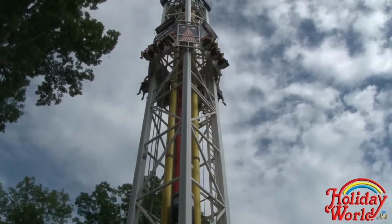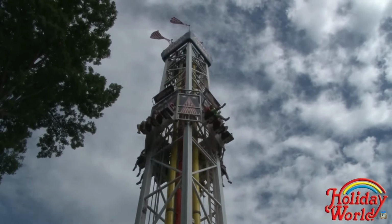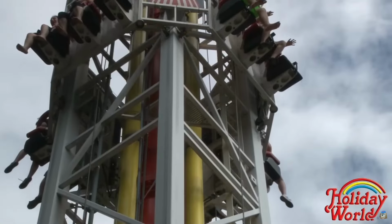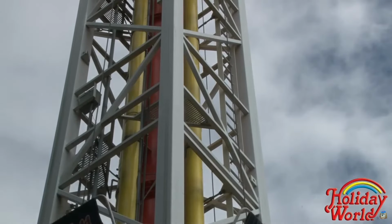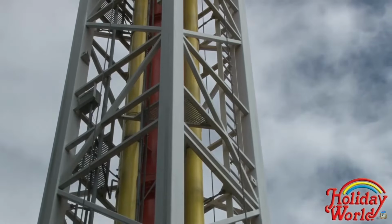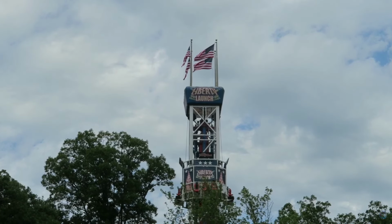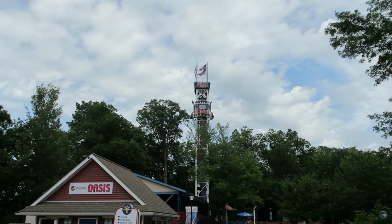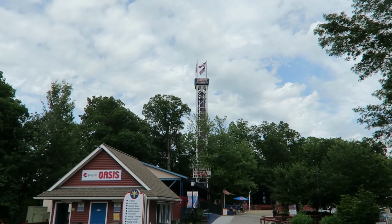At number 6, we have Liberty Launch, which is an S&S double shot which opened in the 4th of July section in 2003. When walking up to this attraction, I wasn't initially all that impressed, as it only stands 80 feet tall, compared to the space shots at other parks, which are often 200 to 300 feet tall. However, Liberty Launch features the strongest airtime I've ever felt on a flat ride at the top of its launch.